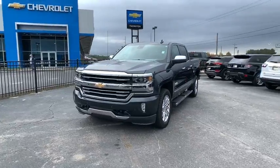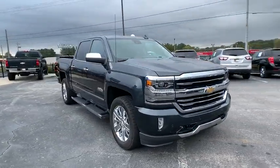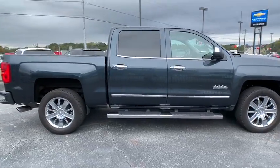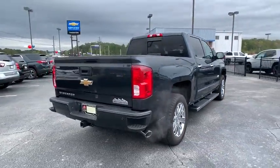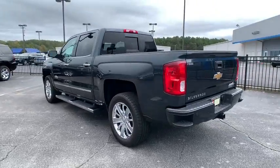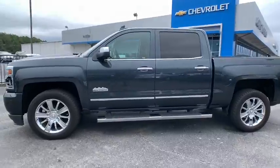Stop by and take a look at the 2017 Chevrolet Silverado 1500. The Chevy Silverado 1500 is the perfect combination of functionality, reliability, and technology. The impressive interior is simply another reason that the Chevy Silverado is a top choice among truck buyers. This vehicle has less than 25,000 miles.